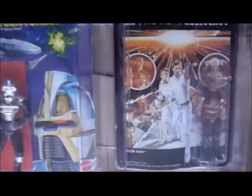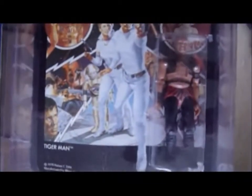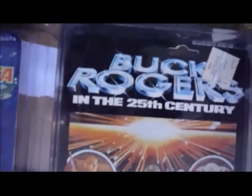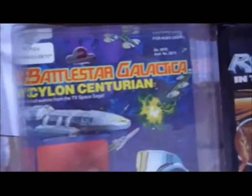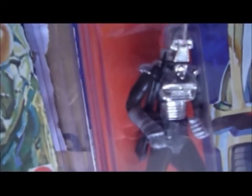One more look. Here's the Tiger Man, Buck Rogers, 1979. Okay, this is the Tiger Man from the movie, and it's a classic image. Great TV show. I've got the first season on DVD. Second season's not so good. Here's the Battlestar Galactica Cylon Centurion, excellent figure. Had two of these when I was a kid. The legs don't move at all, but it swivels at the waist, neck and shoulders. Comes with a pretty good looking weapon.